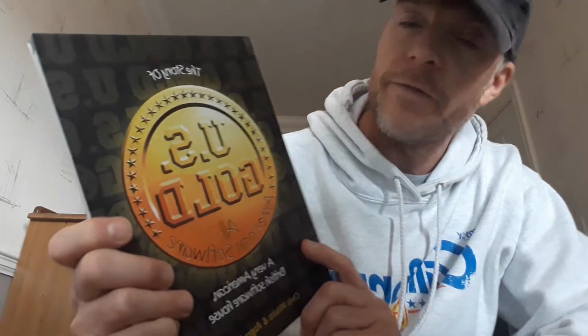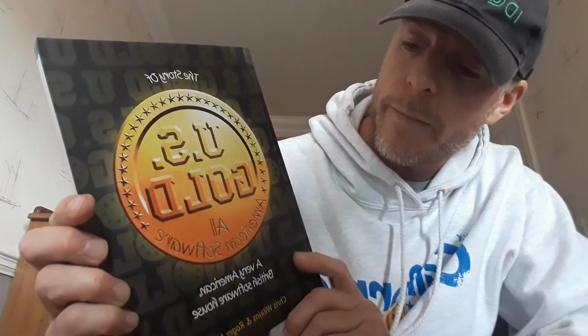First up, I'm going to highlight a couple of their books. First of all, we've got The Story of US Gold. US Gold were a big publisher back in the 80s, a very American-British software house. And this was by Chris and Roger Kean. Roger, of course, used to work for Newsfield, or used to co-own Newsfield, which did Crash Magazine and so on. And Roger helps Chris put a lot of the books together.